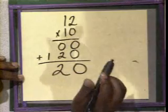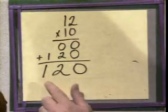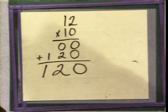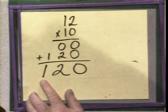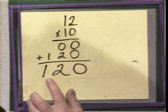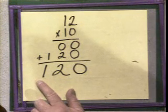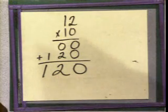Now let's add them all up because 0 plus 0 is 0. 0 plus 2 is 2. And 1 plus nothing. How do you say this answer, Naomi? Say it the right way, not just 120. 1 what? Try one more time without the word and. No saying and, please. 120. There you go, 120.